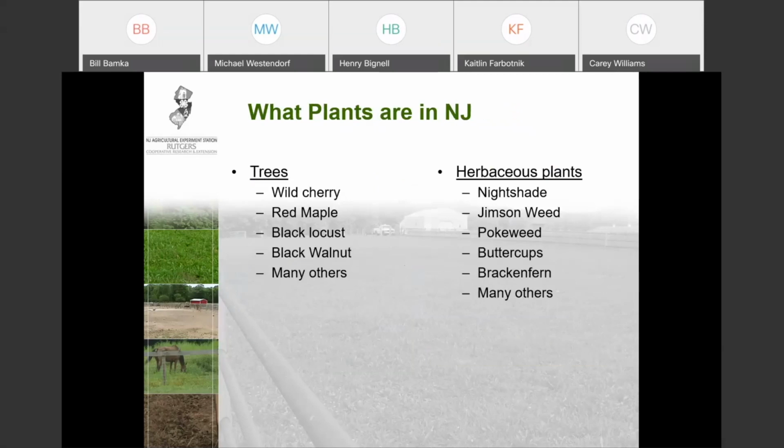These are some of the plants that are common in New Jersey that can cause some concern. You look at the trees: wild cherry, red maple. A lot of times I tell people, be careful what's hanging over that pasture. You have to make sure you're aware of what trees can cause problems. These are some of the more common herbaceous plants that can cause problems. We actually have a fact sheet which discusses some of the plants of concern in New Jersey.